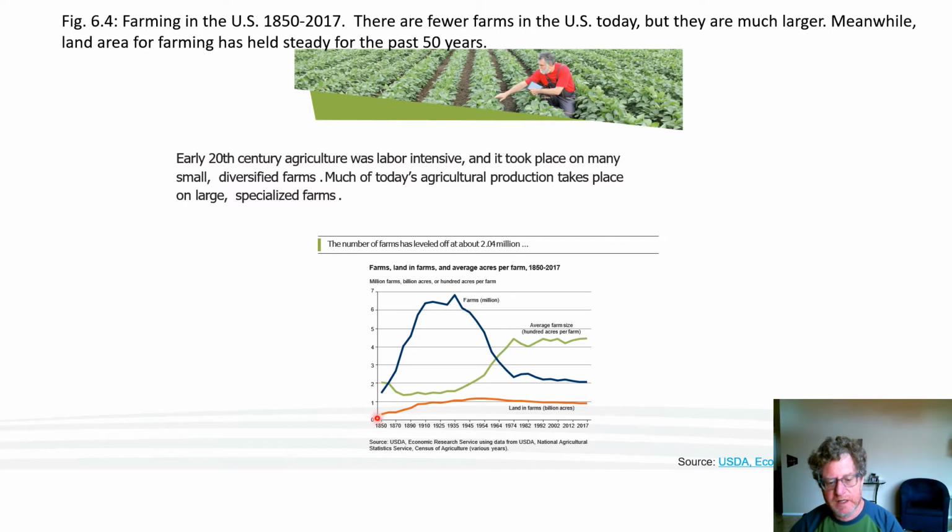Okay. Meanwhile, the land for farming has held steady. And so that's saying that somehow we've been able to grow all our crops on less land. And we'll see why as we go on.